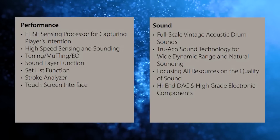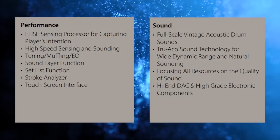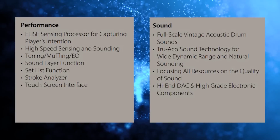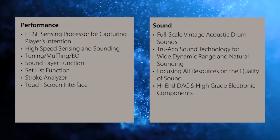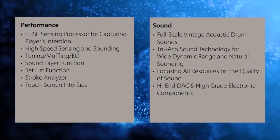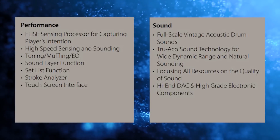Okay, so now let's talk about some of the buzzwords that they use in their advertising. Every company tries to use really fancy words to describe what's going on inside of their module, so let me give you a basic translation. In their advertising, they say that there's an Elise sensing processor inside, a stroke analyzer, high-speed sensing and sounding, true EQ sound technology for wide dynamic range, and natural sounding. There's a high-end DAC and high-grade electronics inside. Essentially, what that means is that they're claiming it has very low latency, it can accurately pick up what you're playing, and it will accurately give you a sound that will represent that best.